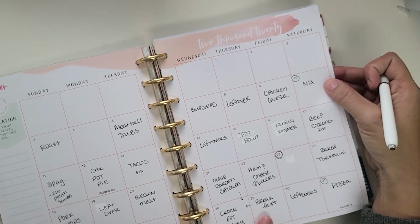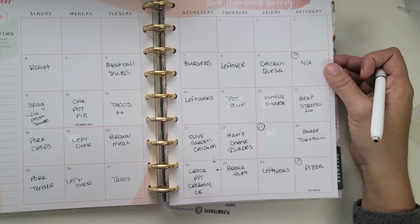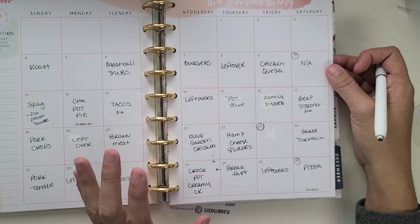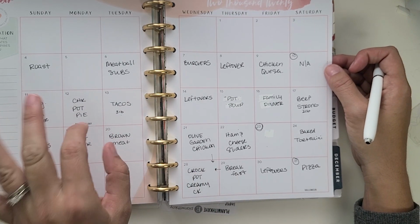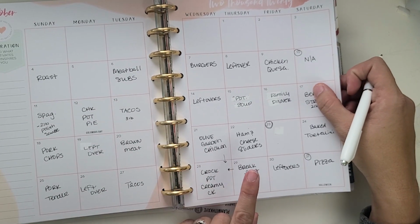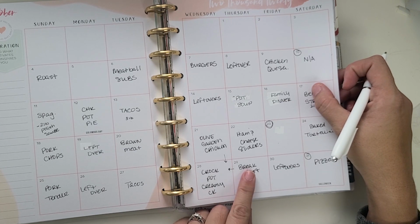So even here on this breakfast down here, I actually am going to do that every other week at this point because that worked out so well. I made so many pancakes and French toast that my kids are still eating. I froze it and my kids have been eating off of it for the mornings, and it was literally a box of pancake mix and then 1 loaf of bread.